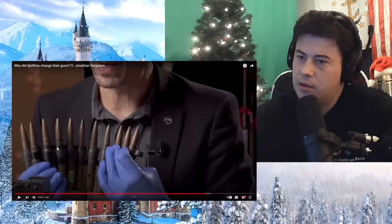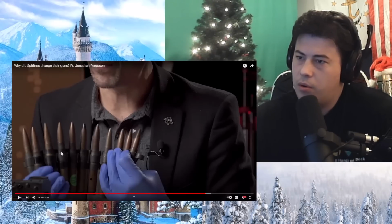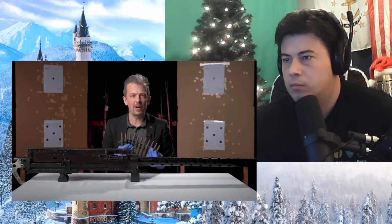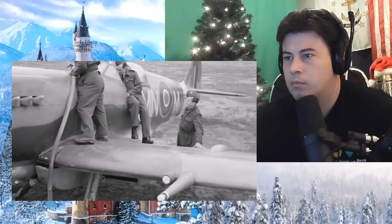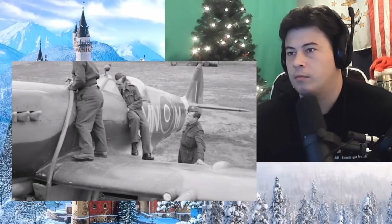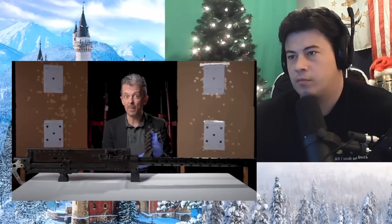Or virtually all of the US. At this time, it's a very potent aircraft gun used in virtually all of the US fighters. And the Spitfire, with its new E-wing in late 1944, gets the ability to mount two of these alongside the Hispano cannon, giving it a fair bit of punch.